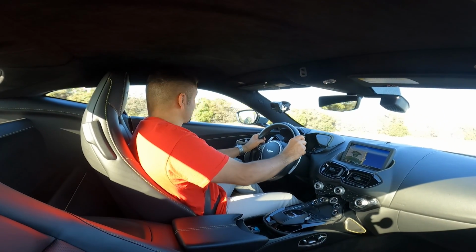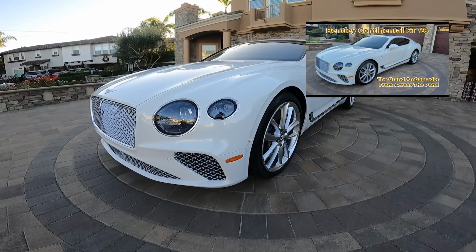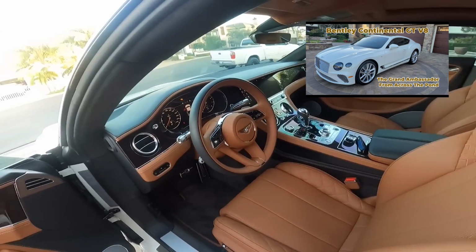The other British car that we drove on the channel was a Bentley Continental GT. It was on a totally different scale. This car is just very, very raw.